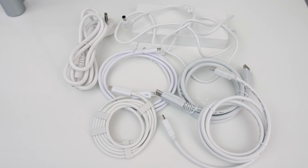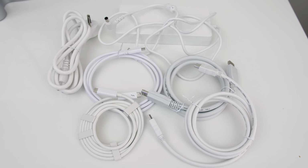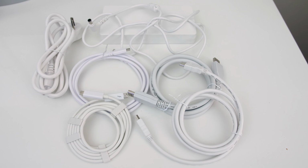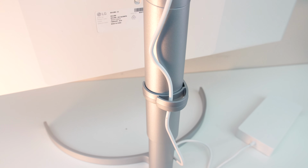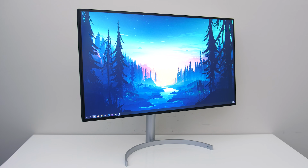The monitor comes with a nice assortment of cables, including two Type-C, HDMI, DisplayPort, and power cable. The monitor uses quite a large external power brick as well. It's white and matches the rest of the cables. There's a little plastic clip that you can stick on the stand to aid with cable management too, and I was able to get things looking pretty tidy with it.